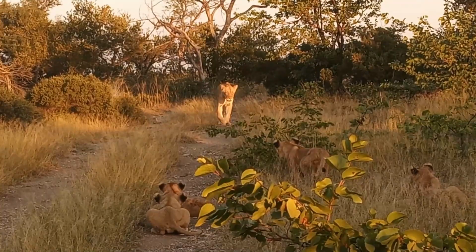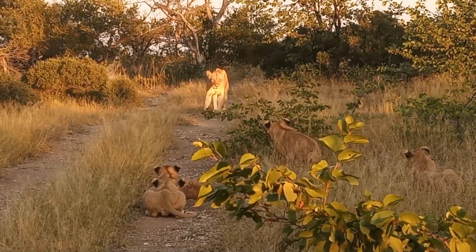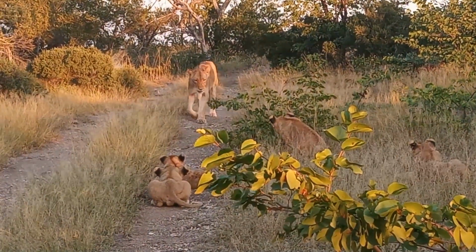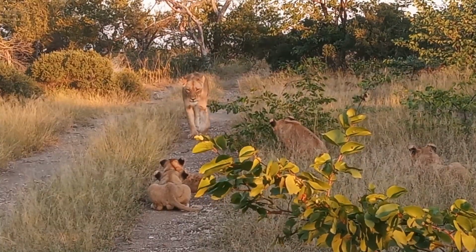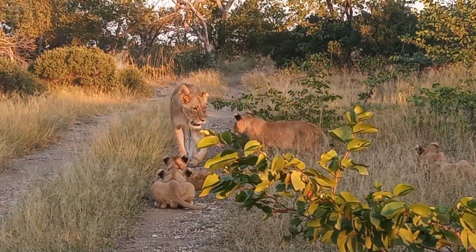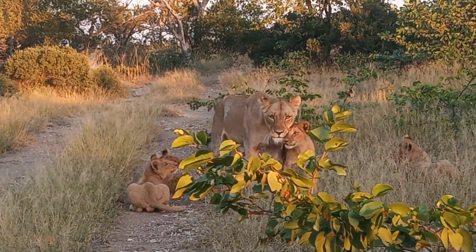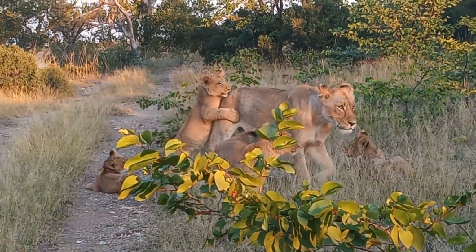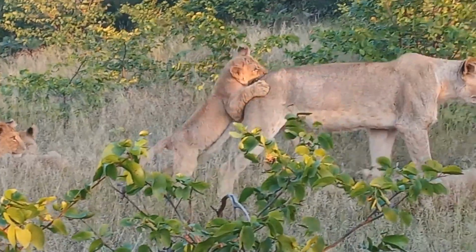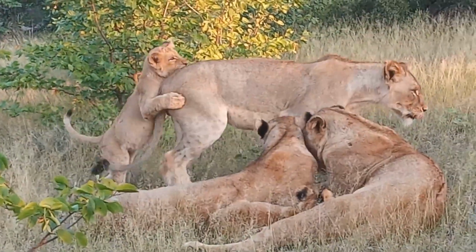Looks like an action replay of a previous clip, but they just kept on popping out one after the other. They'd spent the day sleeping on a rocky ridge just on the other side of the road, and then they were coming out for some afternoon bonding. A very tolerant lioness.